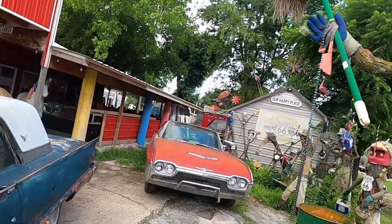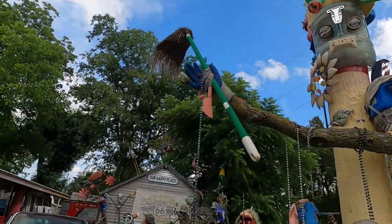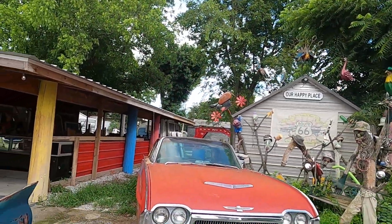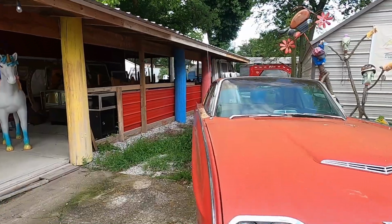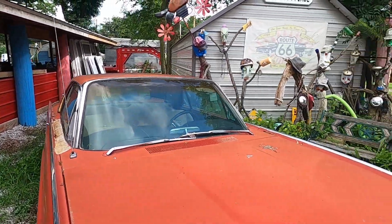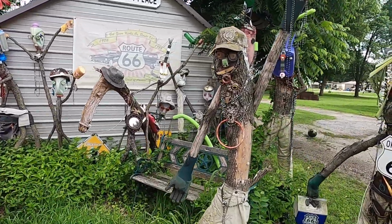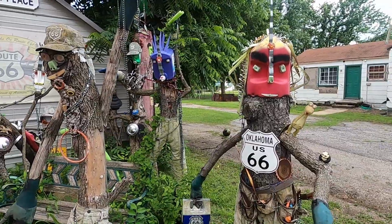Thunderbird. Oh, gas can totem pole. That's pretty cool. And wow. Love it, love it, love it. Got some folk art here going on. That's pretty cool. That's pretty creative. Pretty creative.